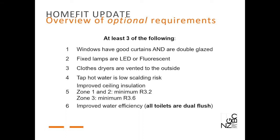That tap hot water has a low scalding risk, and that there's higher levels of insulation in the ceiling, and that is assessed by zone. So zone 1 and 2, zone 1 being Auckland and north of the Waikato, the rest of the North Island being zone 2 apart from the Central Plateau, and zone 3 being Central Plateau and South Island. And lastly, one of the optional requirements that you can fulfil, and we'll go through some feedback soon, is toilets being dual flush, which was a relatively easy one for a lot of houses to fulfil in the pilots.